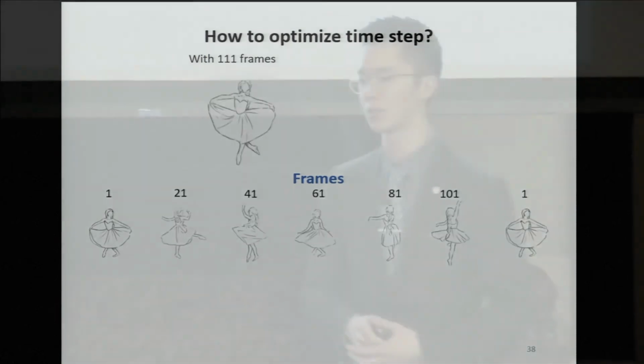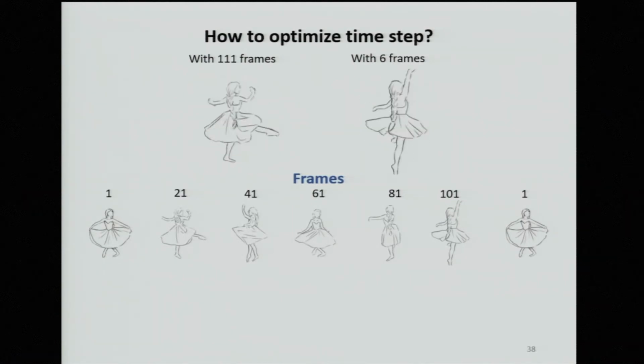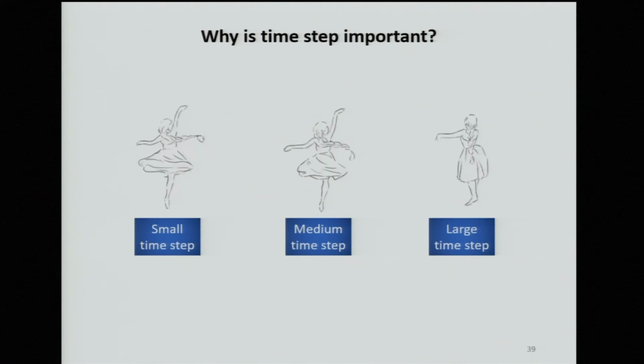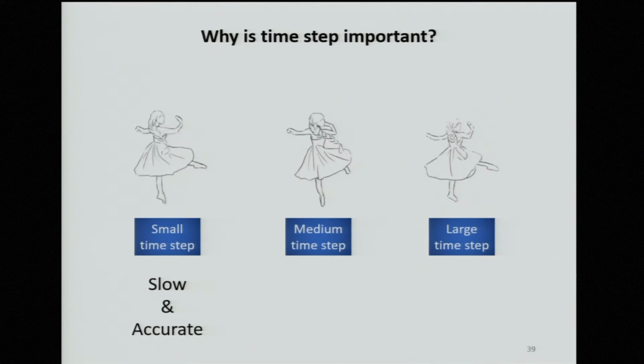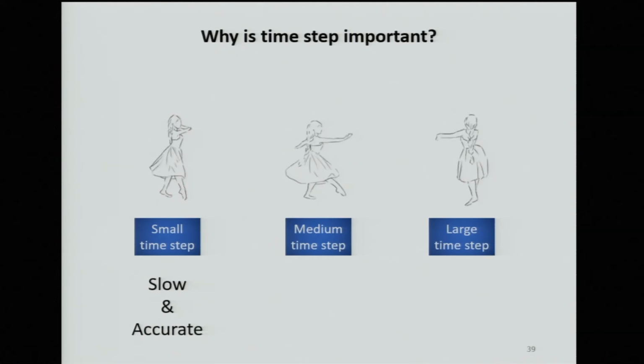But if we were to skip too much, we would see that this did not really capture the physics as well. And it would be something very chaotic. And we can never enjoy it anymore. And here, we learn 2 lessons. First is that if we want a very accurate result, we use small time step. But the simulation and production time is very long.